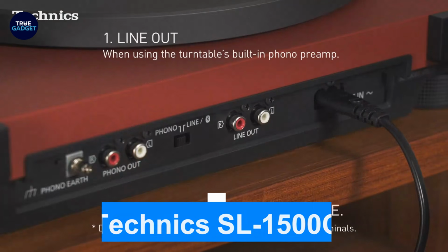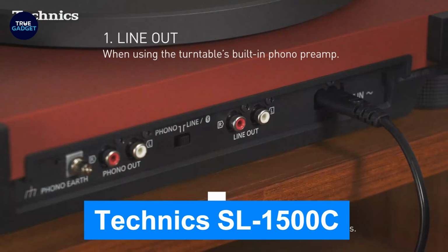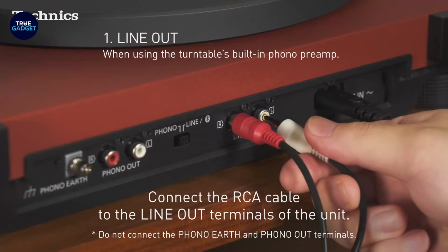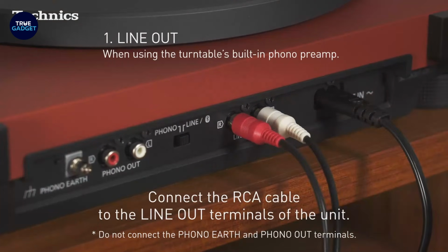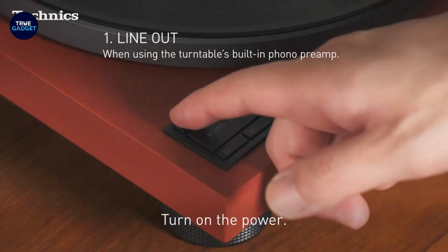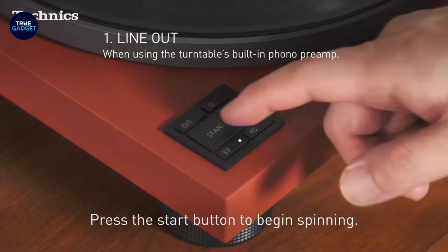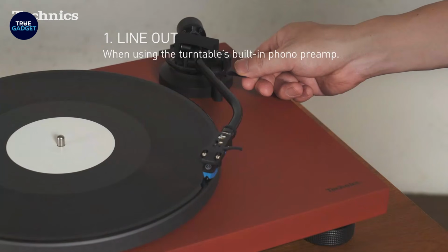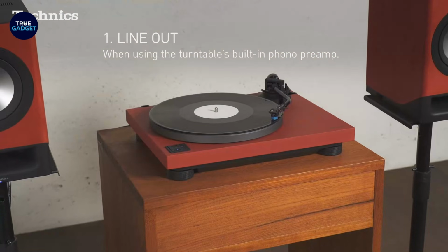Number 4. Technics SL1500C. The Technics SL1500C is a professional-grade turntable designed for users who value long-term dependability and sound accuracy. It makes use of a top-notch direct-drive motor that produces incredibly steady rotation, guaranteeing steady playback free from speed swings.